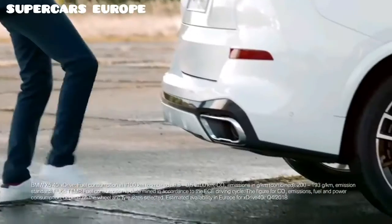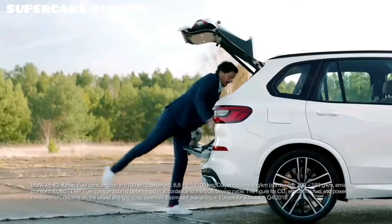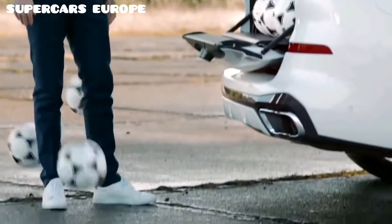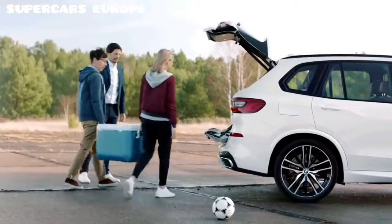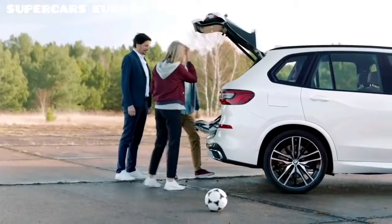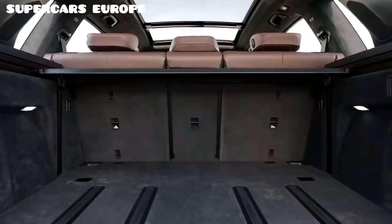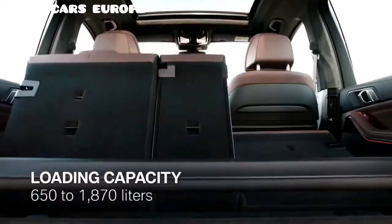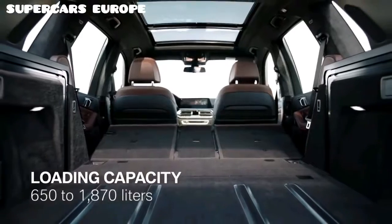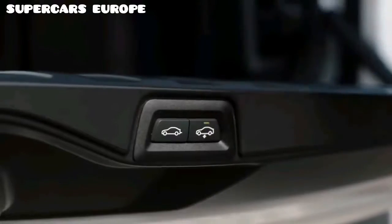Do you need a hand, Fernando? Unfortunately, Fernando, the anti-slip rails don't work for balls. But they make sure that everything else stays put. The new boot is not just secure, it's also more spacious and makes loading a breeze. With an easy flick, the loading capacity can be nearly tripled from 650 to 1870 liters. And for heavier loads, the air suspension can also be lowered by up to 40 millimeters.